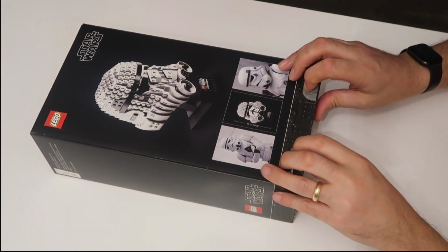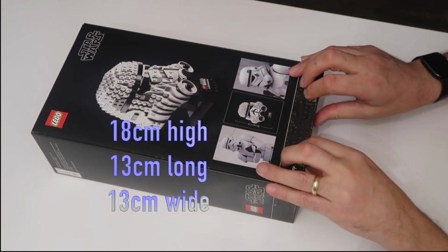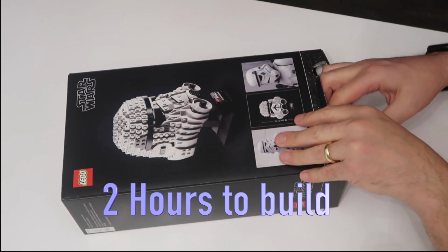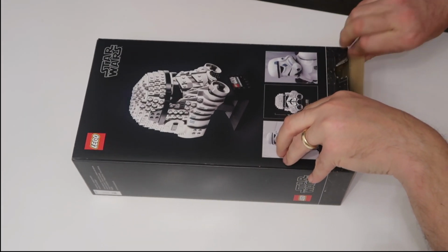Yes, this is another Lego build. Haven't done one of these for a little while. Obviously, John's fingers there. There's a bit of JP there. He took 2 hours to build this lovely baby.